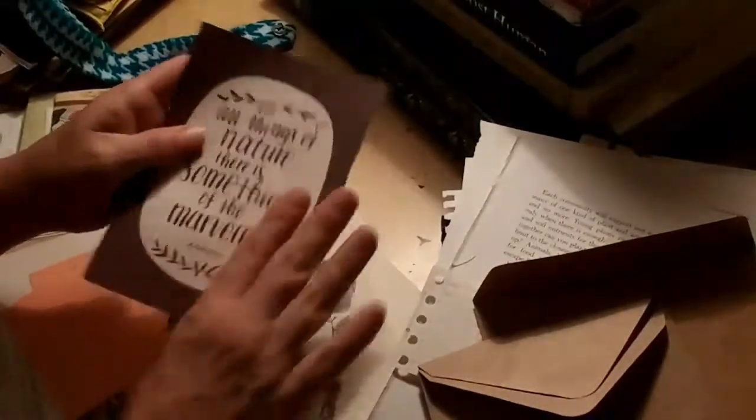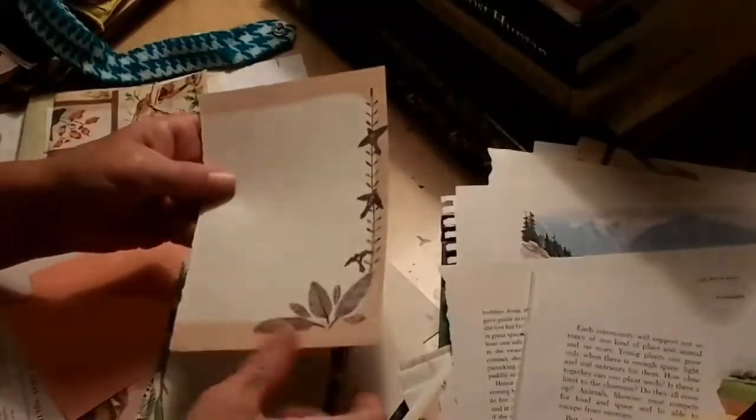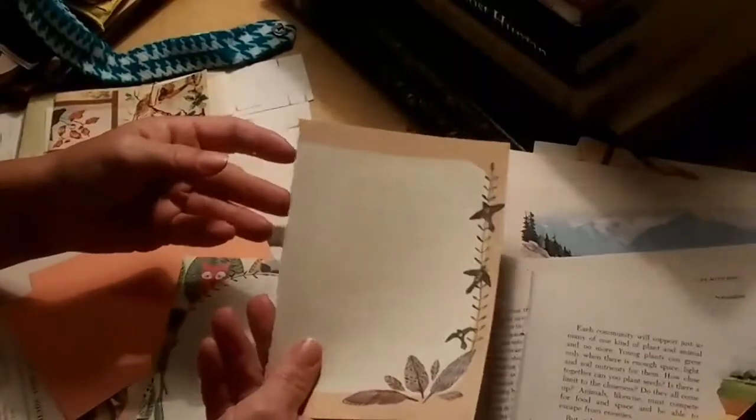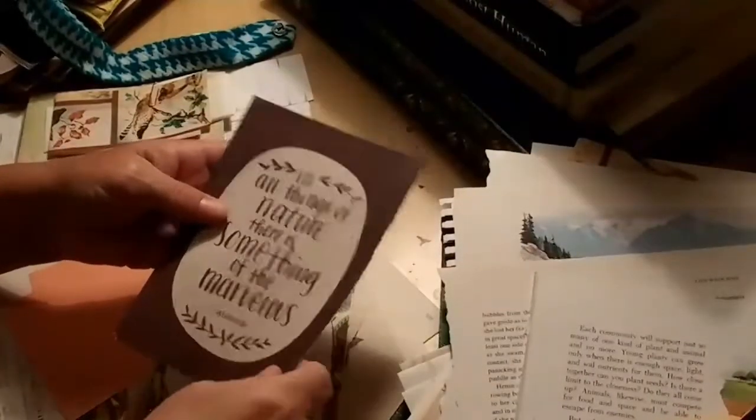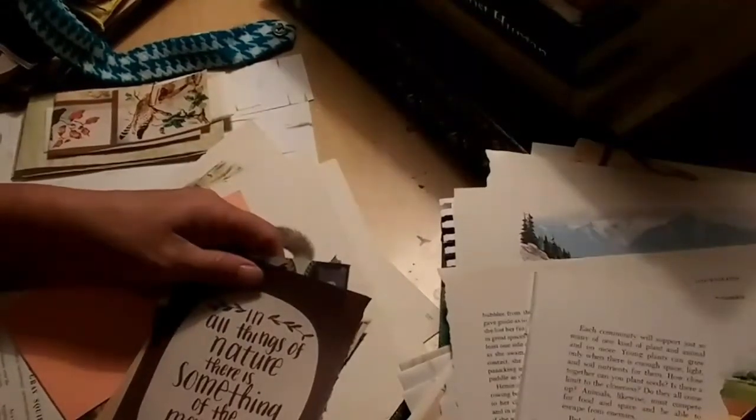You could sew it to the edge. You could use washi tape and flip it out. This one has a nice journaling spot on that side with lines as well. And then it says, in all things of nature, there is something of the marvelous, Aristotle. So I am already at almost 40 minutes. Well, with this video, I might cut this in half and do 2 videos.